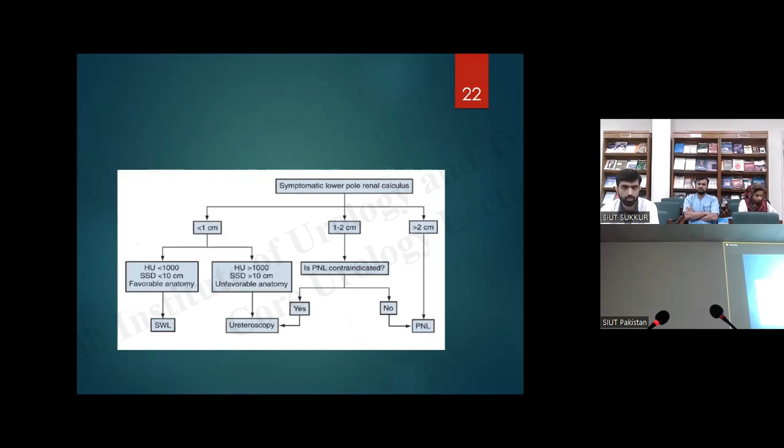But if the stone is in the lower pole and stone size is less than 1 centimeter, then further we will have to see the Hounsfield unit, skin to stone distance and anatomy. If Hounsfield unit is less than 1000, skin to stone distance is less than 10 centimeters, and favorable anatomy, where we will discuss later what is the favorable anatomy for lower pole, then go for lithotripsy.